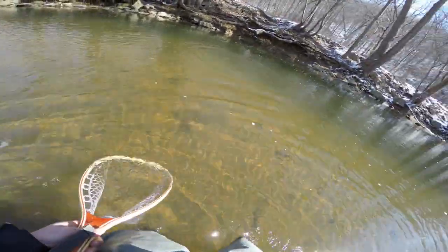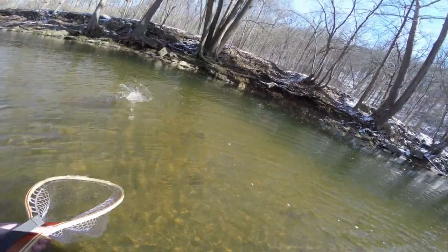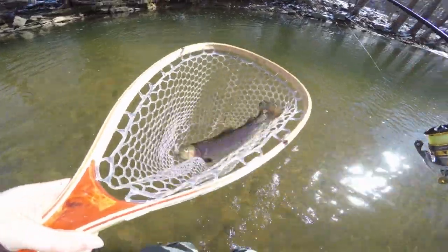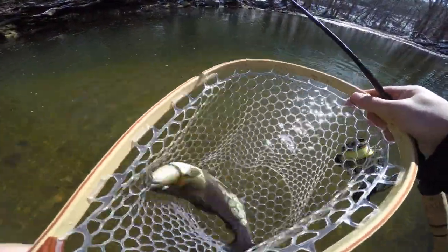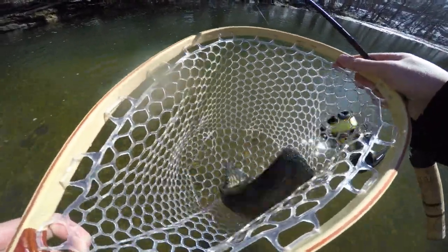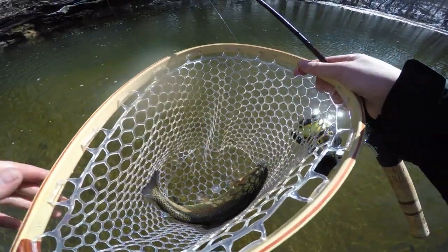Yep, there's another one. That's a bit nicer one. It might be about the same size. Nah, it's definitely nicer. Definitely nicer. There we go. Number two on the day. Turn our luck around just like that. That is definitely a bit better size one. Gonna go ahead and take a shot and release them.